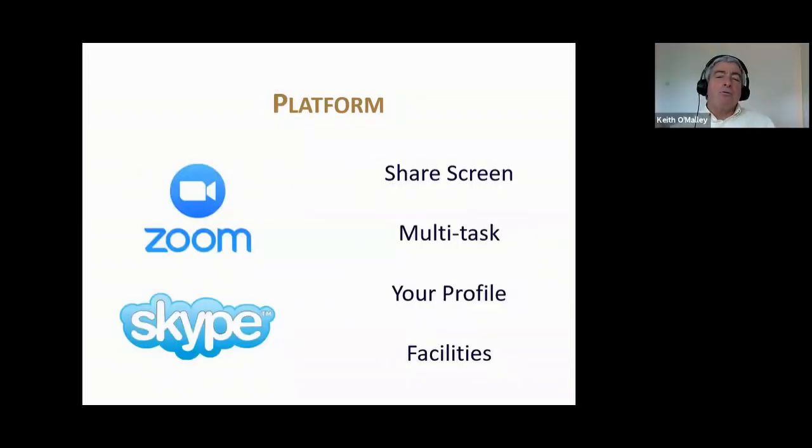Great. You're going to be on a platform. The 2 most common ones at the moment are Zoom and Skype. Each of them has its own facilities, and you need to be very comfortable with them. So, for example, at interview, you might find that you're asked to share a screen or to multitask, go and get an email that they just sent you or something else like that. And you need to be able to do that and do it well. Make sure your profile is properly filled out. It should have a picture, that kind of stuff. And know the facilities that are available on whatever platform you're using.